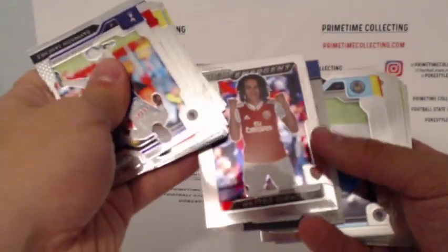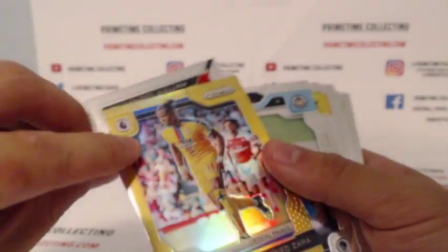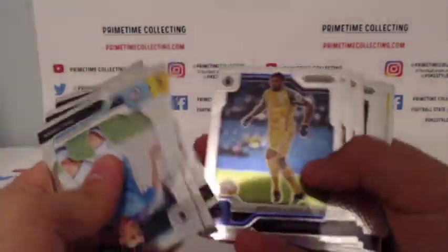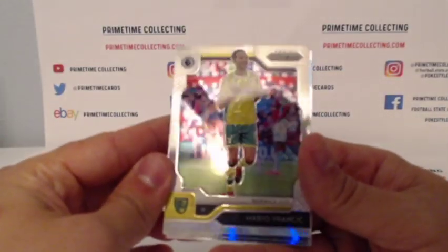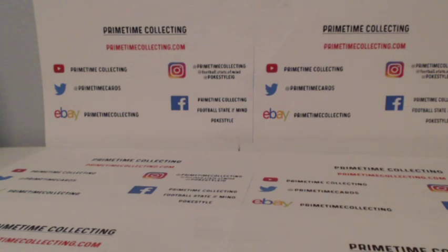Let's see here. Emergent, Matteo Guendouzi. I don't think that's numbered. Not numbered. And nice, a Wilfred Zaha yellow refractor out of 10 for Crystal Palace. 8 of 10. Congrats on that, Crystal Palace. Nice card. More base. Mario Vranić for Norwich, Prism, and base. All right, that'll do it for box two.